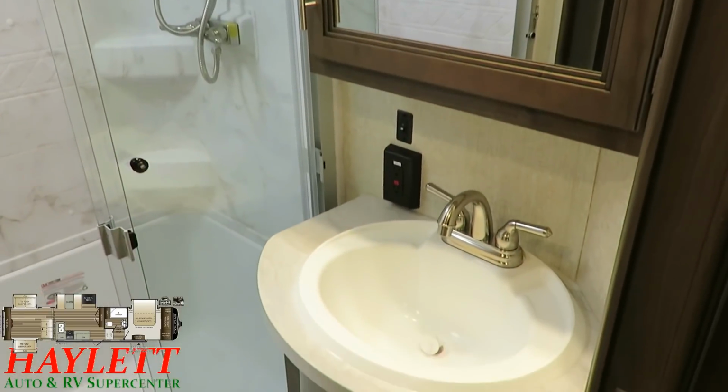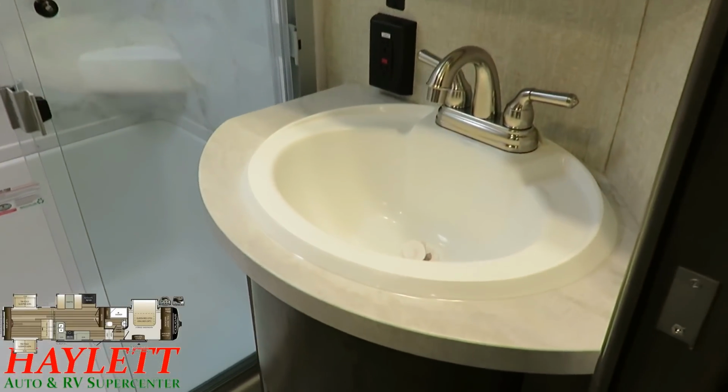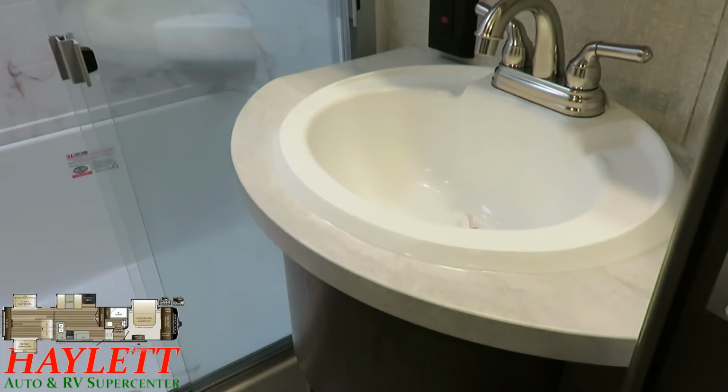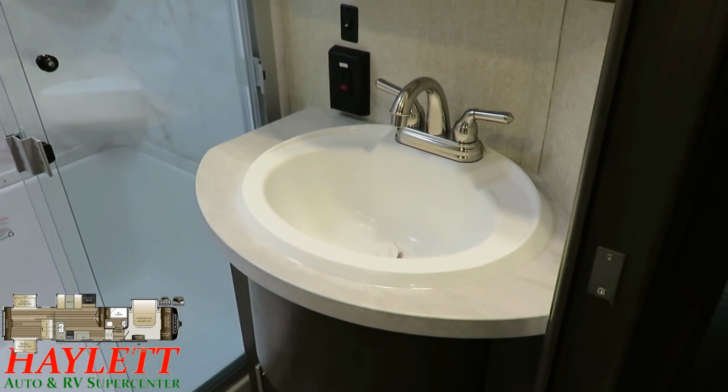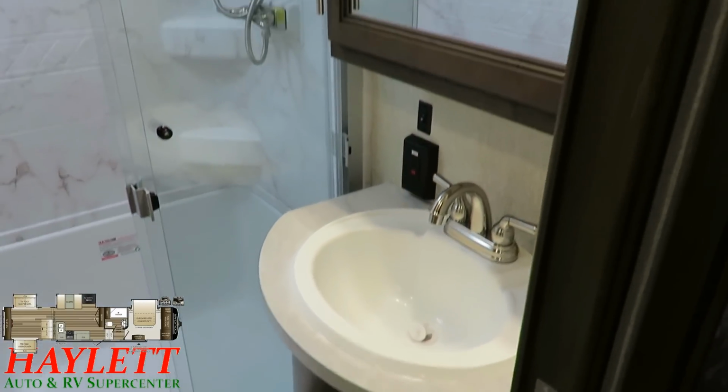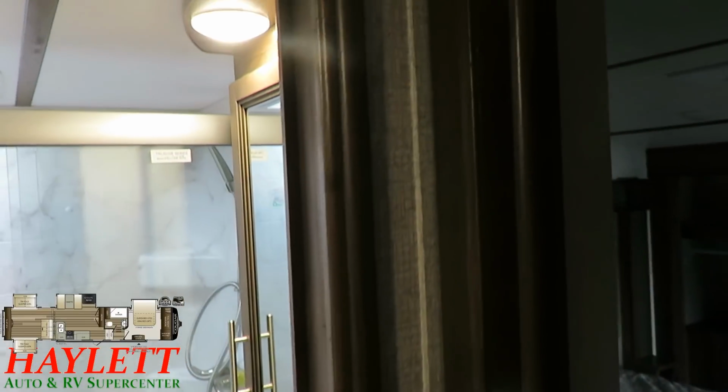And that, in the kitchen, we have solid surface countertops. Right here, we have what's called a pressed membrane counter, so that if you do splash water around that oversized sink, it's not going to damage the countertop. It's no big deal. So another cool thing here is you see the thickness of these interior walls.